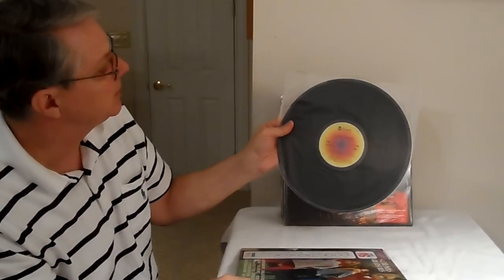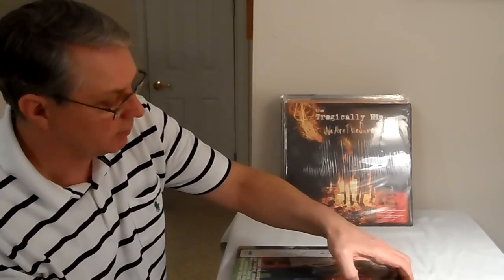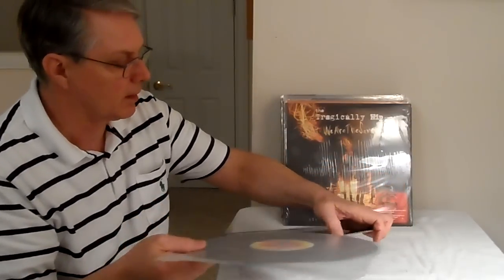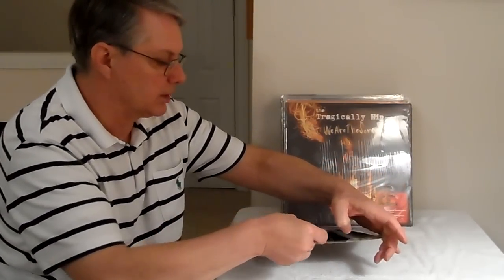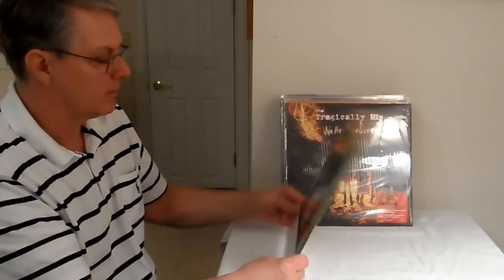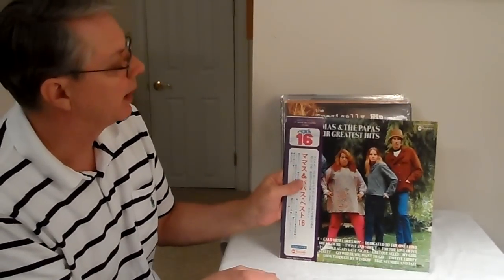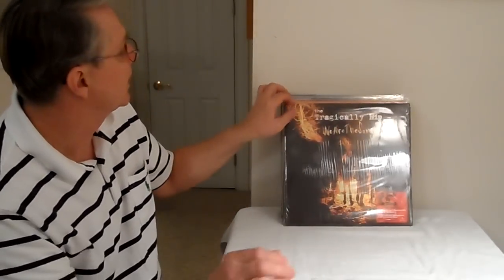You know, it's an older ABC label, so it might be a first edition of this record, because that's really early 70s. That's when this record was made. And I probably paid $5 for it or something. So that's a good deal.